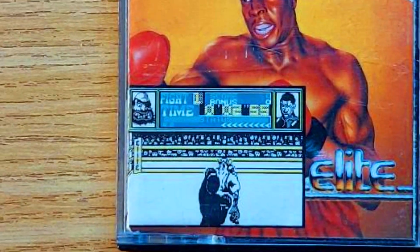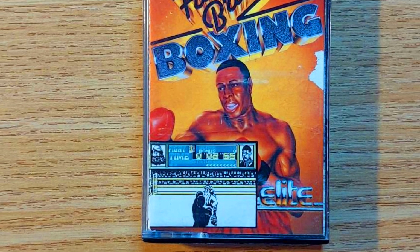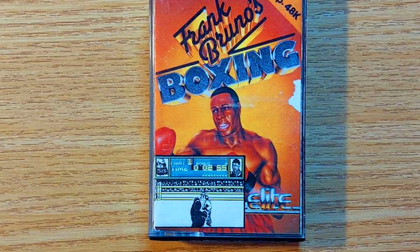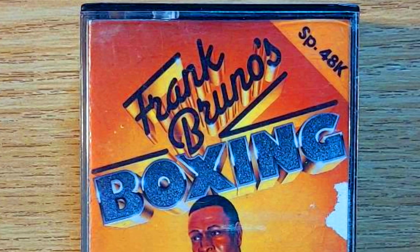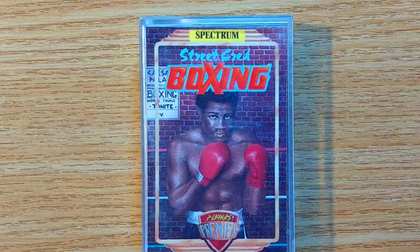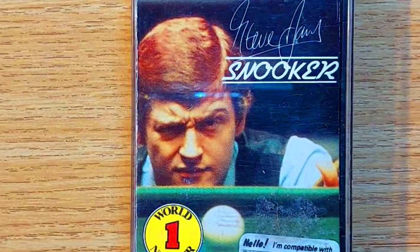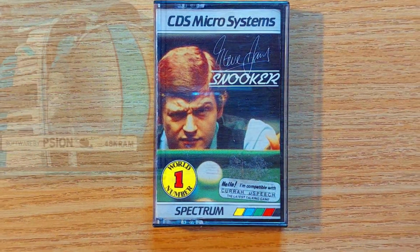Now I don't have a lot of sports titles for any system, but of course there have got to be one or two examples, and as you can see from Frank Bruno's boxing, which is nothing more than a Punch-Out clone, despite it being released before Punch-Out was released on the NES. We can see the sports titles such as Street Cred Boxing and Steve Davis's Snooker tended to have more realistic images when it came to their box art.